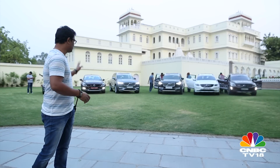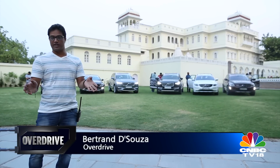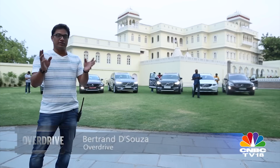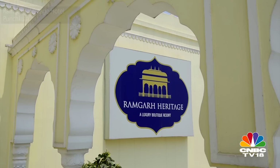Last minute preparations are underway. Overdrive is about to embark on another epic Live Life in Overdrive experience with Volvo's range of phenomenal SUVs. We're heading up into the foothills of the Himalayas towards Shimla, Raisen and the Parashar Lake.